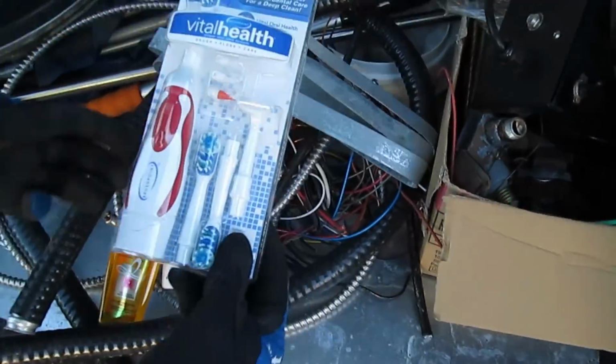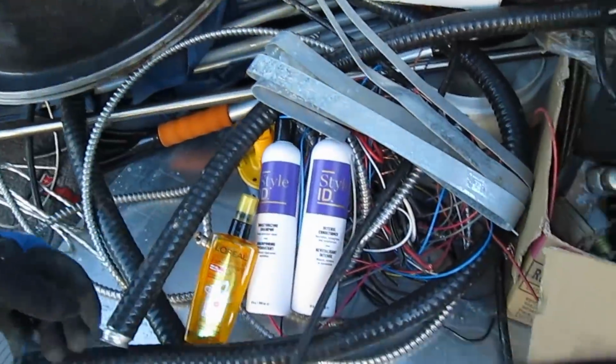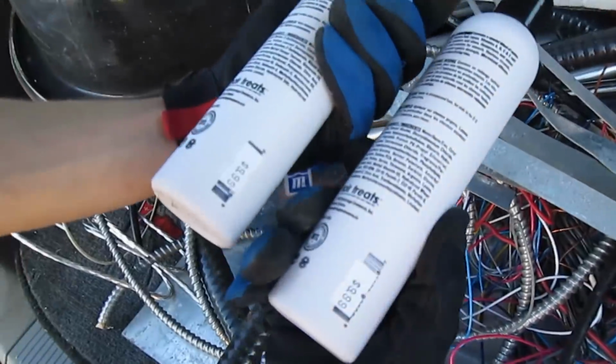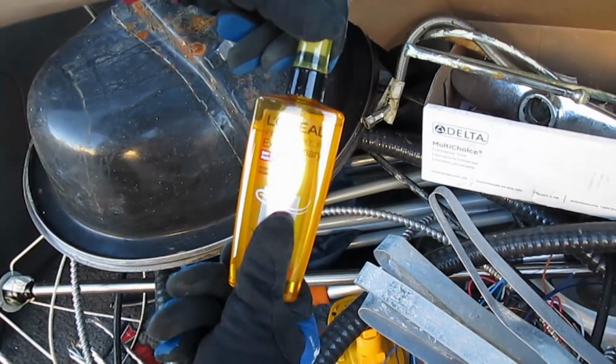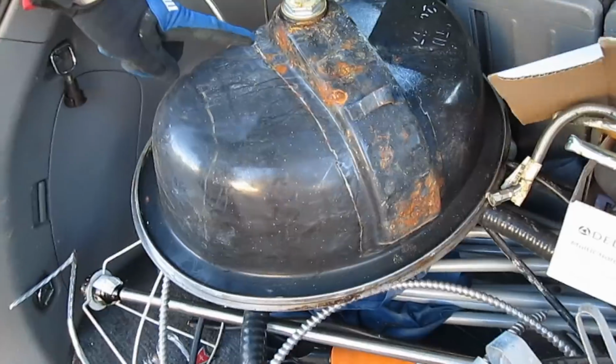And then we found that. Brand new sealed electric toothbrush. It's sealed, so that's good. These are brand new, filled, never been opened. Still have the price tag on them. There's two things of hair dye in the front, and this thing right here. Extraordinary oil. Huh.